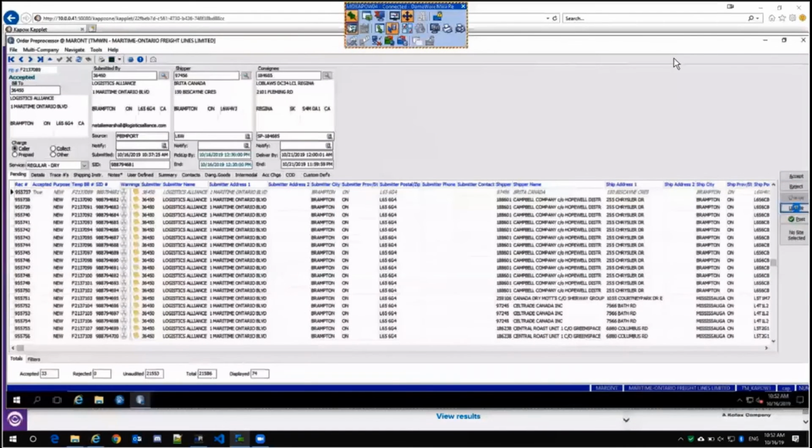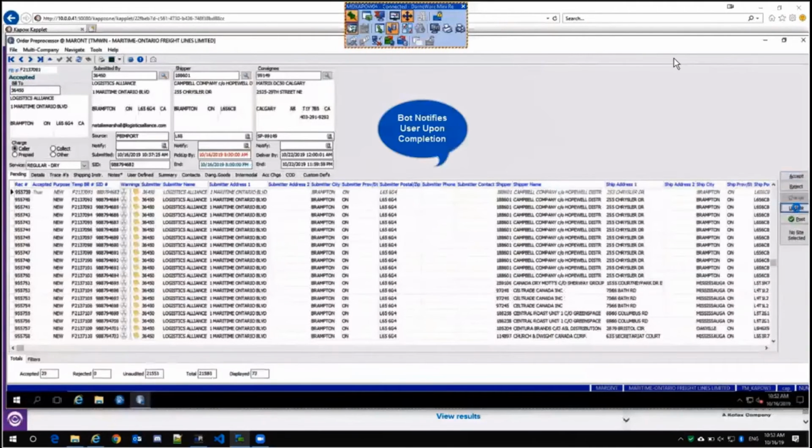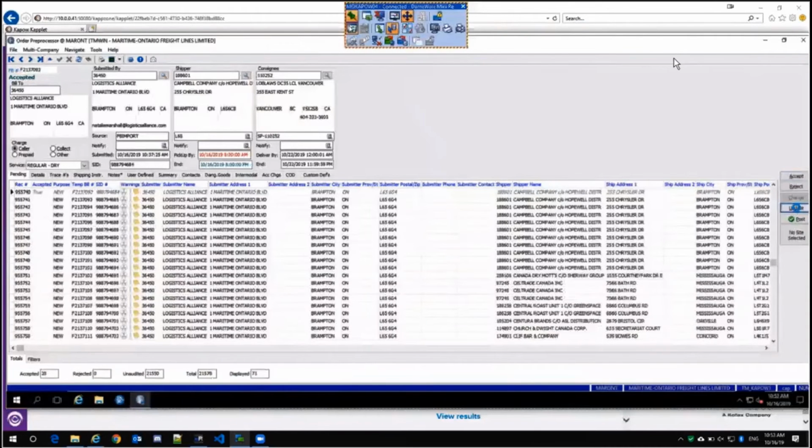There is the possibility of just having your bot right-click and accept all, but we wouldn't be able to do the validation on the shipper, the consignee, the pickup information, all that kind of stuff, which is what we're looking to get out of this bot's process here.